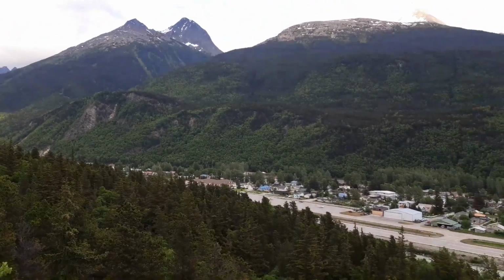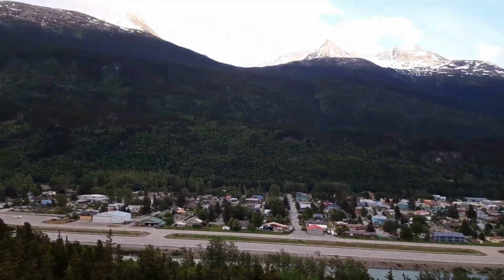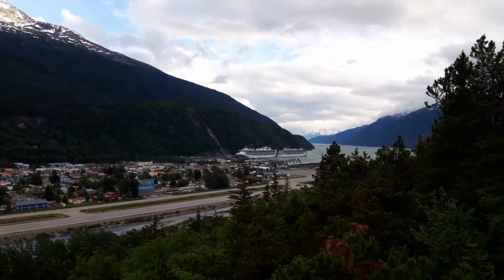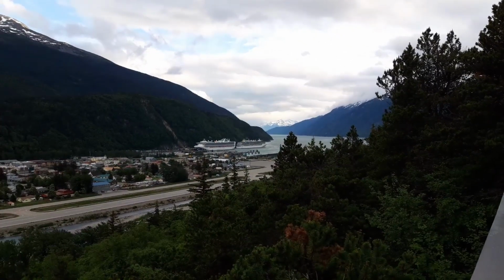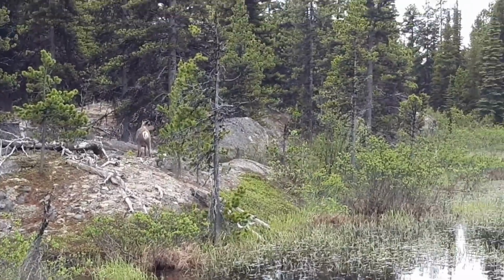It's Saturday evening. We just got done touring Skagway. It's about 7:30. We got a little bit of sun on the mountain up there. We've got 2 of the 4 cruise ships still in port. We have a caribou here. You see the tail, it's white.